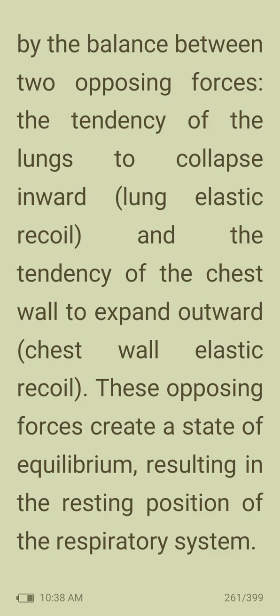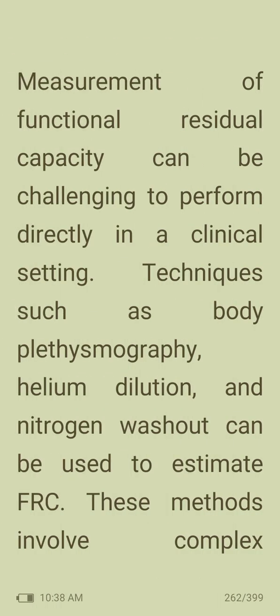Functional residual capacity is determined by the balance between two opposing forces. The tendency of the lungs to collapse inward, lung elastic recoil, and the tendency of the chest wall to expand outward, chest wall elastic recoil. These opposing forces create a state of equilibrium, resulting in the resting position of the respiratory system.